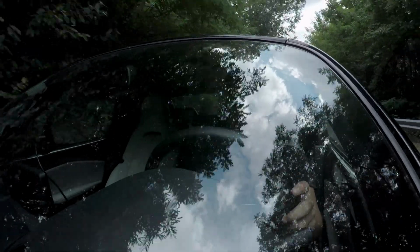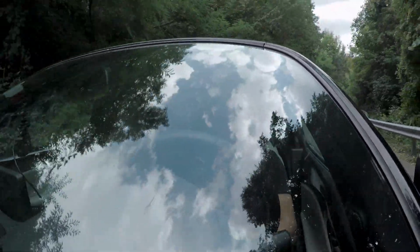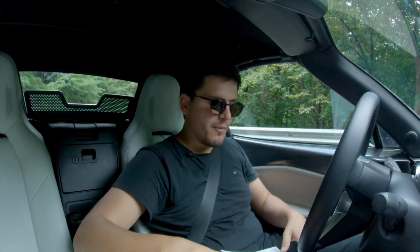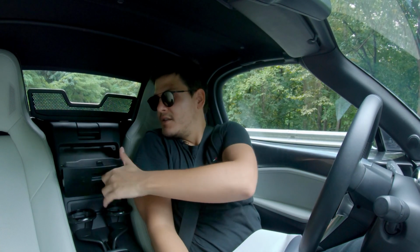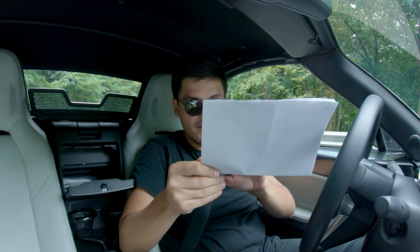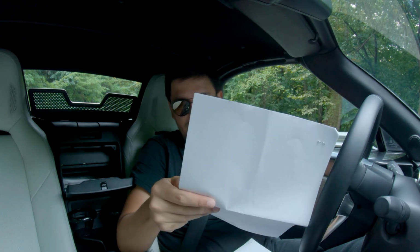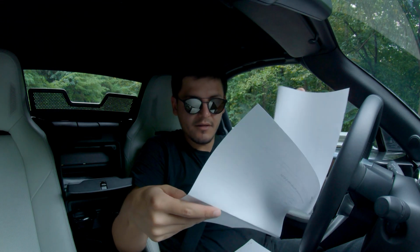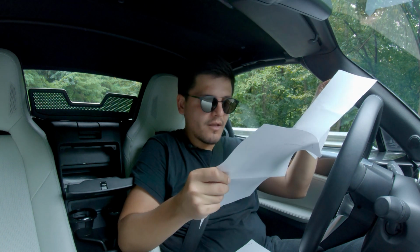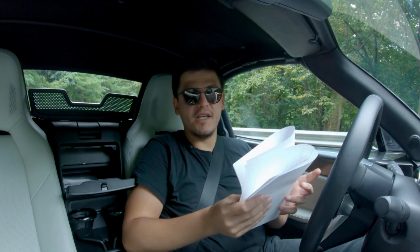Obviously, the best way you can enjoy a Mazda MX-5 is with its top down. And in fact, I don't think anyone's around. I'm going to show you how easy it is to put the top down. So let's just put this back. Oh yeah, let's see the price tag. So this vehicle, my tester, costs, where is it? 32,820 euros, VAT included.